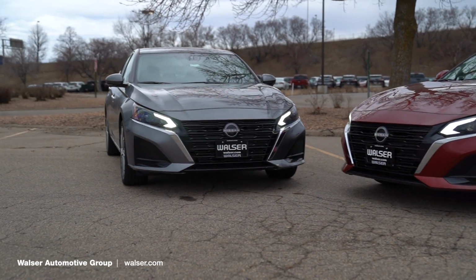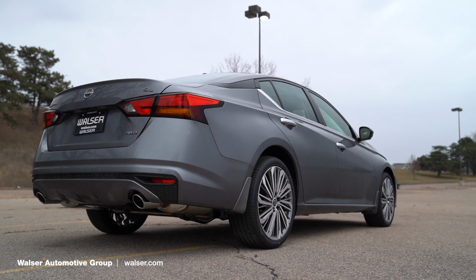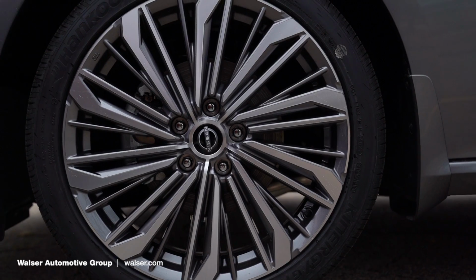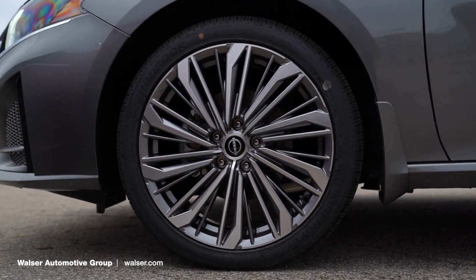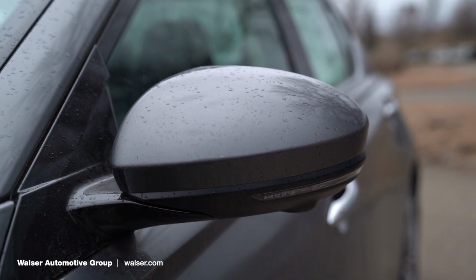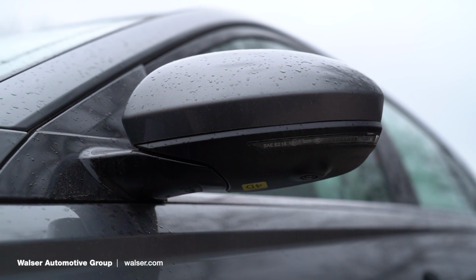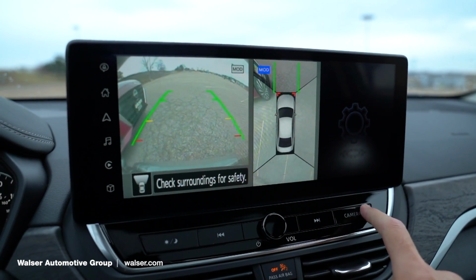So now looking at the SL Altima, you do notice a few visual differences on the exterior. First one being you go from the 17-inch wheel to the 19-inch alloy wheel, which does give it a really good look on the exterior. You'll also notice on these side view mirrors, those are going to have an LED turn signal indicator. As well, there's a little camera, which we'll touch on inside, but that provides you with a 360 camera, which makes parking a breeze.